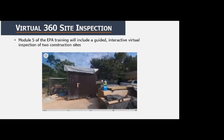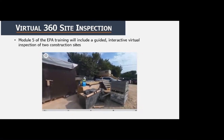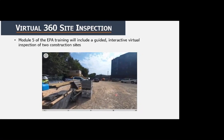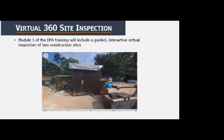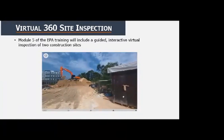Whether or not the SWPPP calls this area out as a location where potential stormwater pollutants are stored, the CGP requires you to inspect all materials and equipment storage areas covered by the permit. At a minimum, you must walk fully around the area to check for evidence of improperly stored materials, leaks, staining, or other stormwater pollutant concerns.